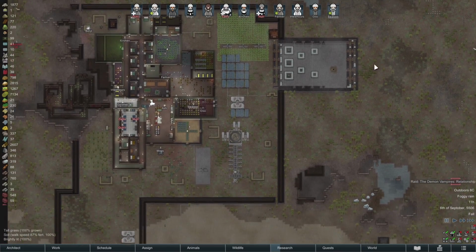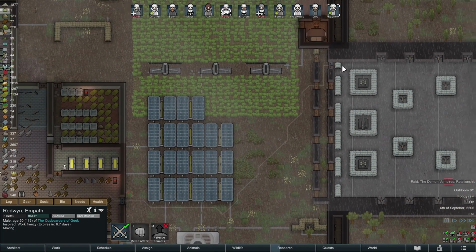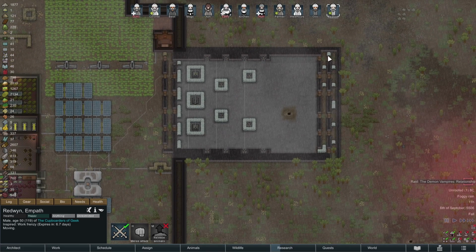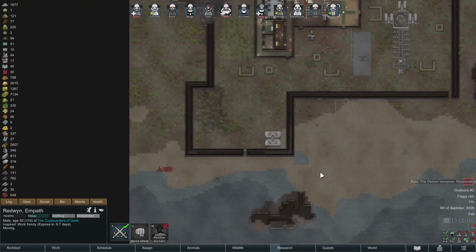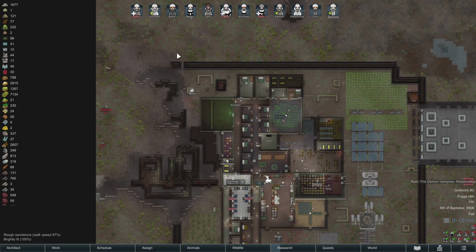Now we have got Redwin. Redwin is on his way to hold the door open, with the hope being that they might actually come through the trap corridor and then come through here as well. That would be the aim. However, if not, because they might start digging through walls or going through doors or whatever, we might need to actually get some people ready to go and do some defence.